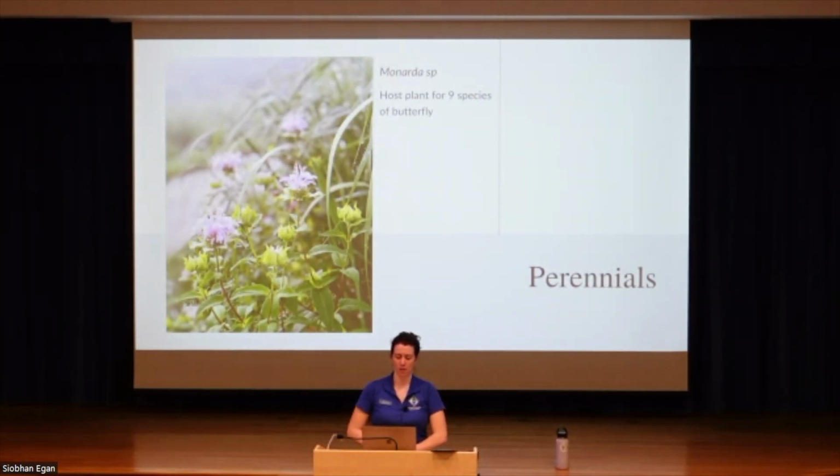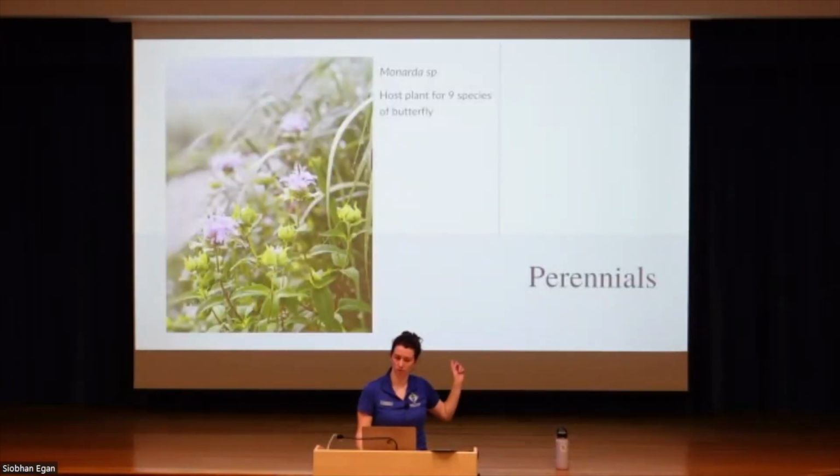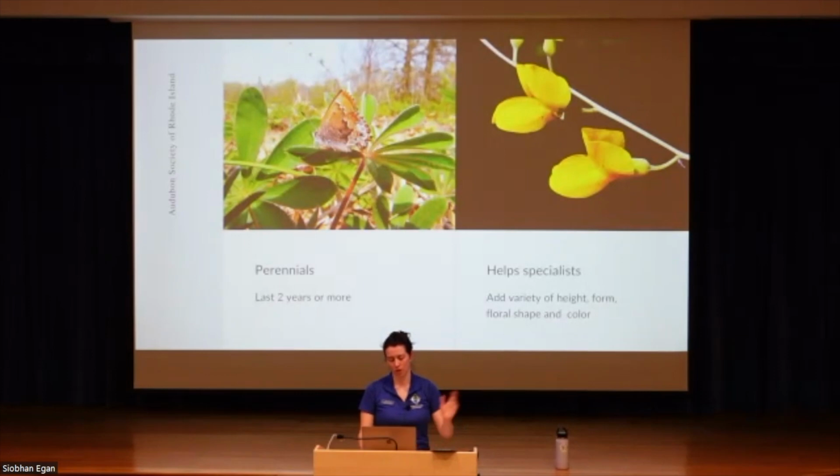So some herbaceous perennials, things that die down every year and come back. They put on all their growth in 1 year. That is Monarda, or bee balm, everybody's favorite. So Monarda is a host species for 9 species of butterfly, which is important. And it's different to be a host species than just supporting plants. But so this yellow flower is Baptisia, and it is the host plant for the frosted elfin moth that you see here.